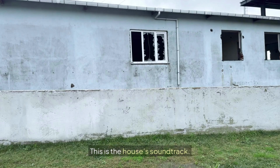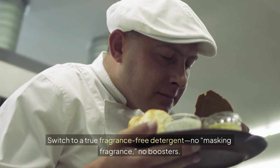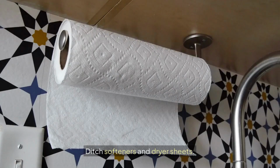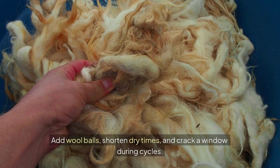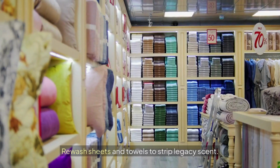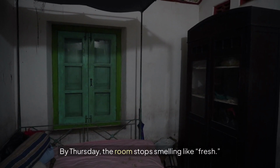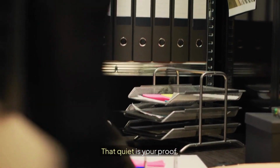Week 1, laundry. This is the house's soundtrack. Switch to a true fragrance-free detergent. No masking fragrance, no boosters. Ditch softeners and dryer sheets. Add wool balls, shorten dry times, and crack a window during cycles. Rewash sheets and towels to strip legacy scent. By Thursday, the room stops smelling like fresh. That quiet is your proof.